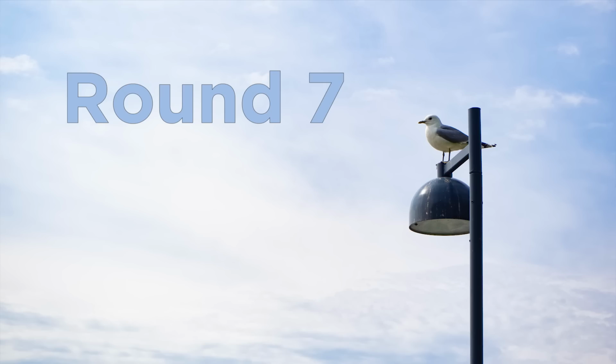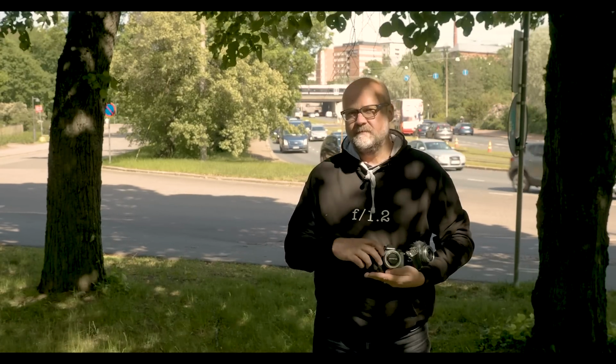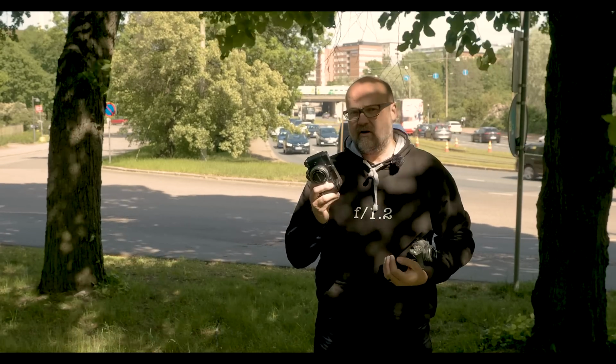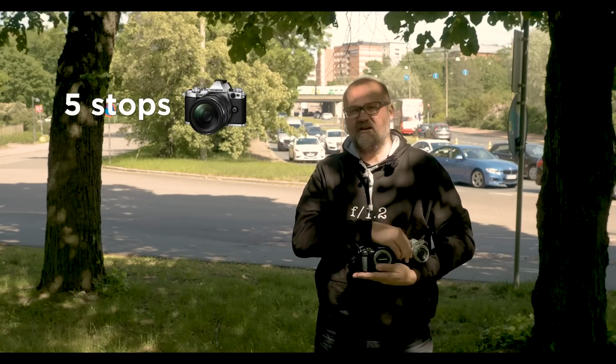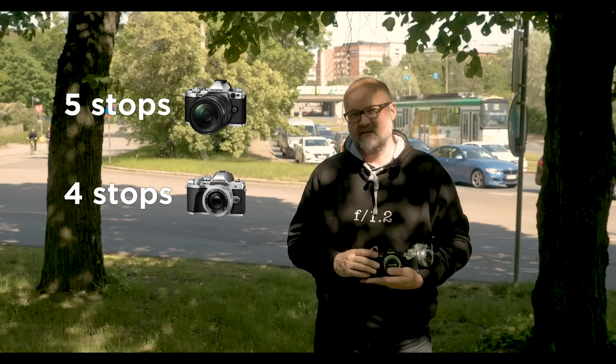And round 7 is about the image stabilizer. All the new Olympus cameras, OM-Ds and PEN cameras, have a very, very effective image stabilizer. And this one is actually better on paper, so that will decide which one is better. So this round goes to the E-M5 Mark II because it has a 5-stop image stabilizer and the young contender has only 4. Only 4, which is more than most cameras have.